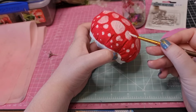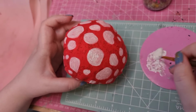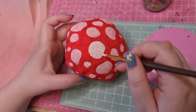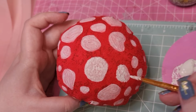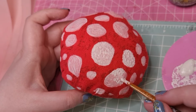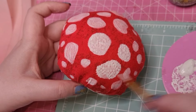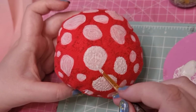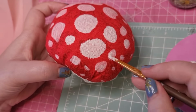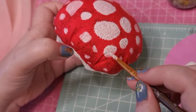So once I finished painting all the white spots, I did 2 layers. I wasn't quite happy with them, they didn't look quite toadstooly enough for me. So I'm just going on with some thick blobs of fabric paint like this to give it a bit more of that texture, because if you look at toadstools, or if you see the tutorial from Crafts and Curios's channel where she makes polymer clay toadstools, she makes the white on them almost 3D by using a pin, and that's exactly what they look like.